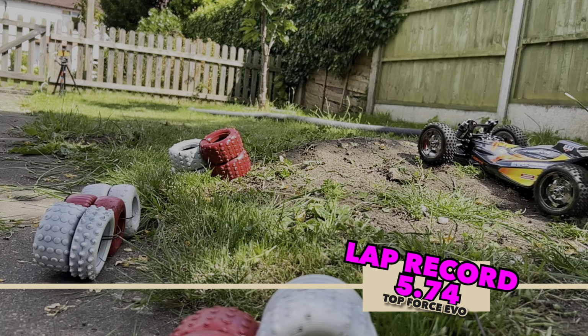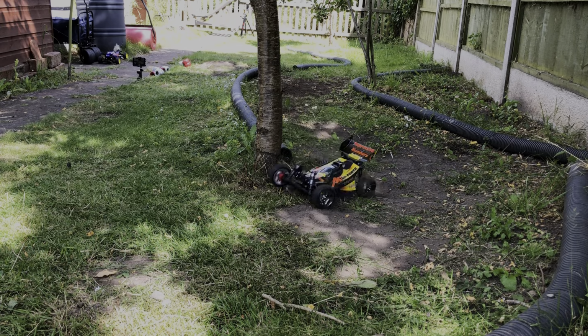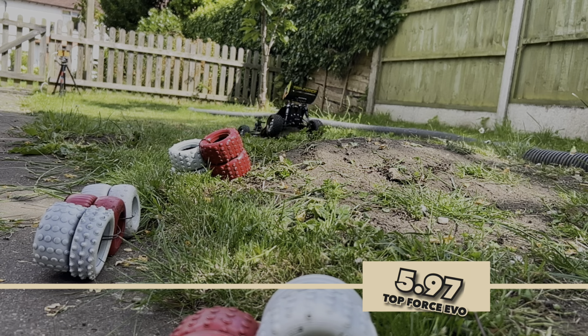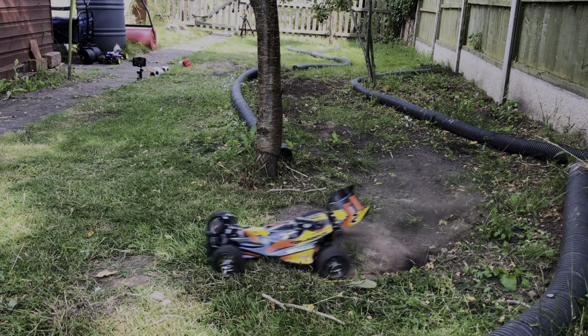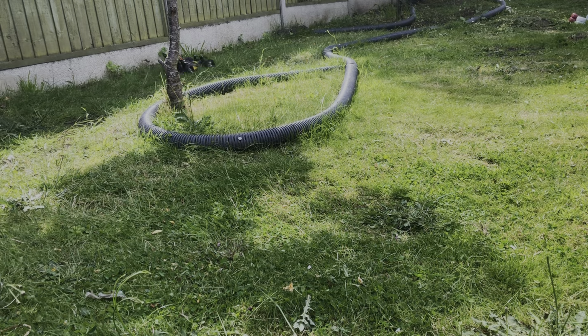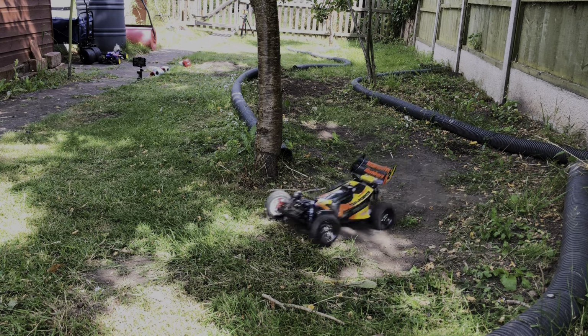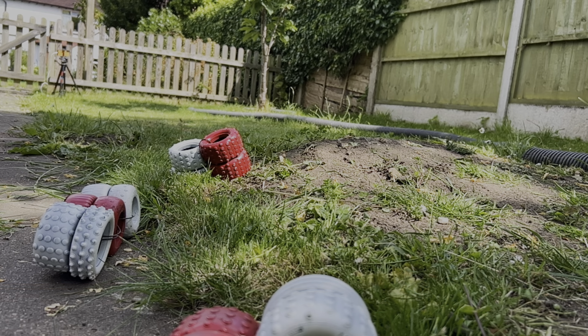This looks good. It's another lap record, 5.74. What are we doing? Has this got a 5.5 in it? What do you think? Can I get in a 5.5 seconds of the Top Force Evo around the track today? It looks like we're running out of speed. I'm pushing it too hard. I don't think we've got a faster lap, but what an absolute start for this car's Orchard Raceway journey.